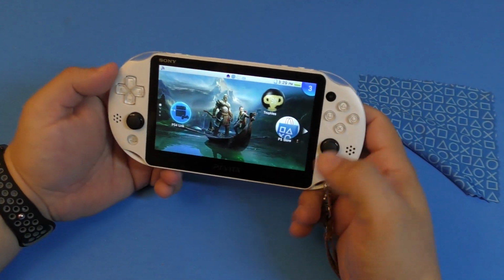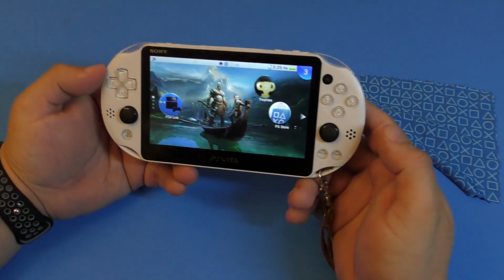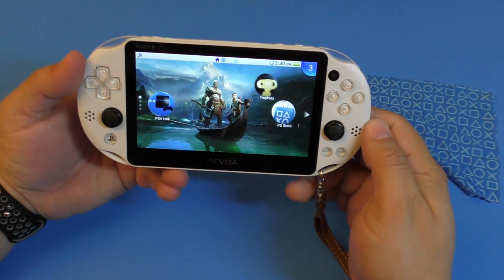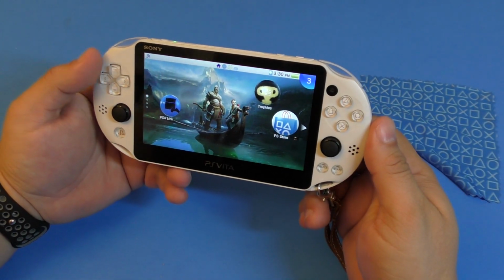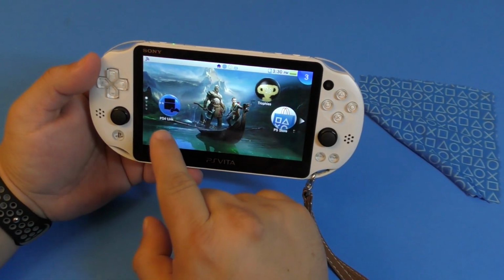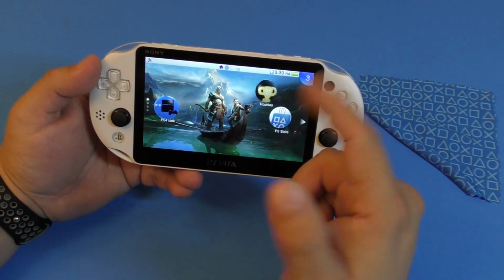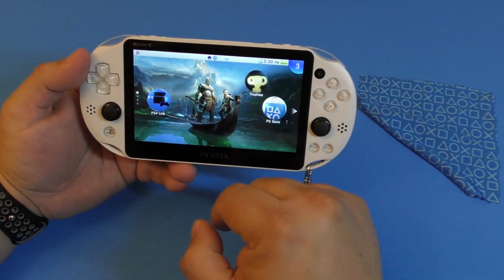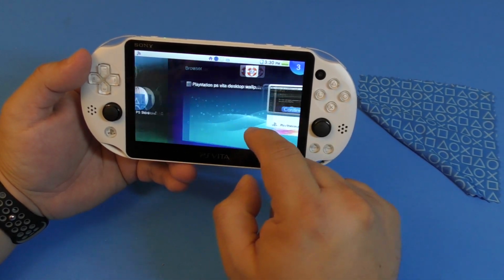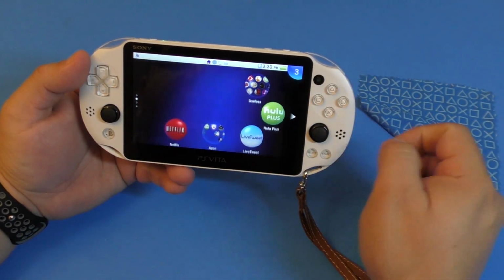I'll show you guys first how I have my PlayStation Vita set up. So here on my first screen, I have a God of War wallpaper, which is from the latest PlayStation 4 God of War game. I have the PlayStation 4 Link here, which is the one that I use for remote play. I use it a lot. I got the trophies right here, of course, and I have the PlayStation Store right there. So I'd like to keep these three applications in front of the first screen.